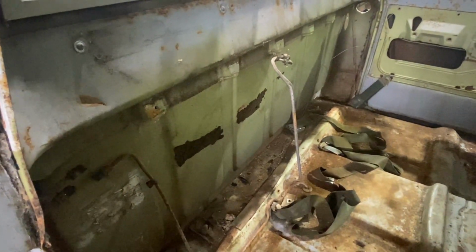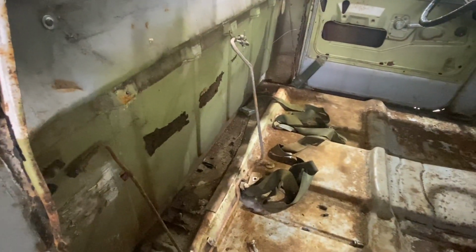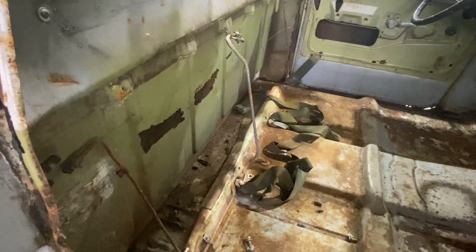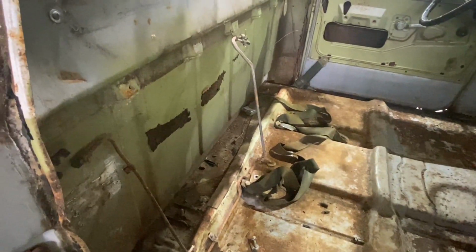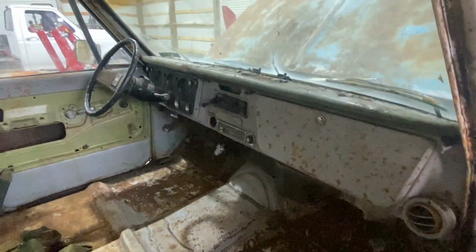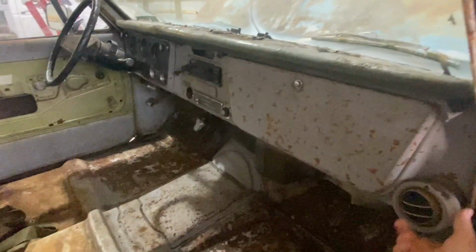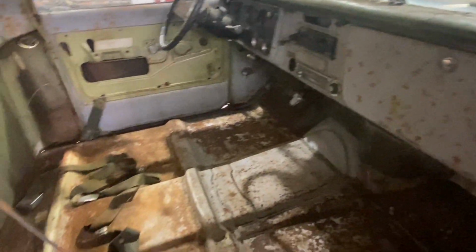We're going to be switching, especially if we run the EFI system, to an under-bed mounted gas tank and fuel system. Kind of get that out of here for some more storage space and whatever else. So these trucks are pretty simple, pretty basic. Like I said, factory AC truck, which is nice.